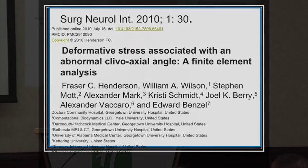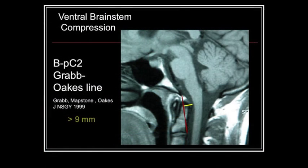Now, another way to look at this ventral deformation and basilar invagination is to look at the Grab-Oakes line. That's simply a line drawn from the basion to the posterior inferior aspect of C2, and then you draw a perpendicular measurement. If that is 9 millimeters or more, then you have ventral brainstem compression. So every time that person bends his head down to look at his cell phone or computer, they're causing a microtrauma on the brainstem.